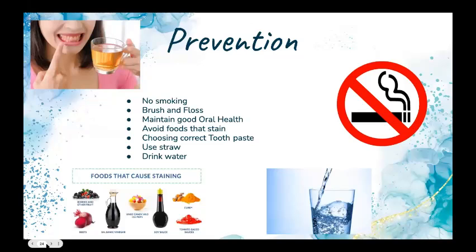So ways of preventing darkening teeth is to take care of your teeth by brushing and flossing, to reduce smoking, avoid drinking or eating any foods that stain your teeth, keeping a reusable straw to prevent liquids from hitting the front of your teeth directly, and drinking lots of water to rinse your mouth after drinks that contain acids or drinks that may stain your teeth.